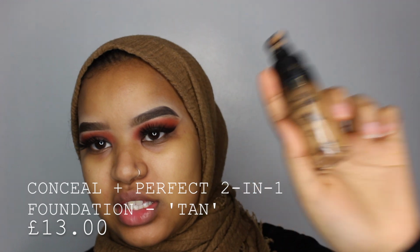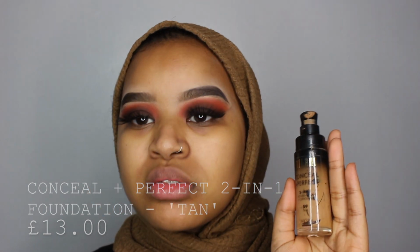My absolute favorite drugstore foundation is the Milani Conceal and Perfect. This is my favorite foundation ever. It's very creamy, but it's not oily, and it doesn't slip around. It has literally the perfect amount of coverage. It's not too heavy, but it's not light either. It's great. If I wasn't using the foundation I'm about to show you, I would definitely use that, but I want to try a new foundation.